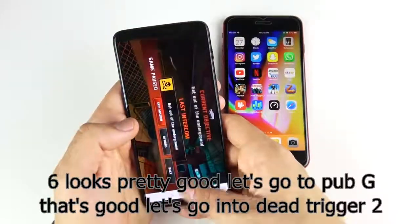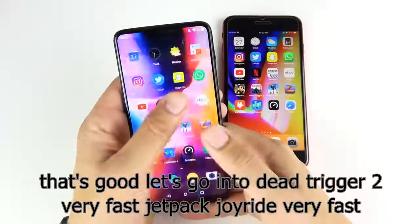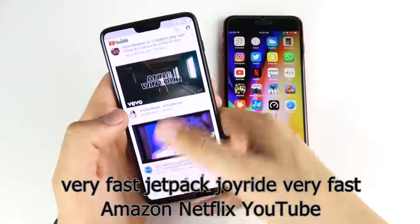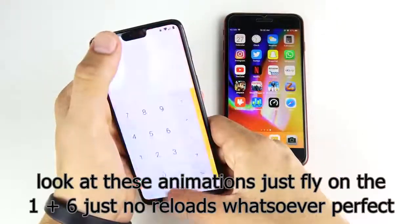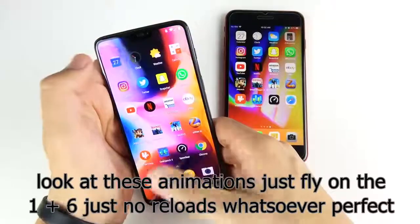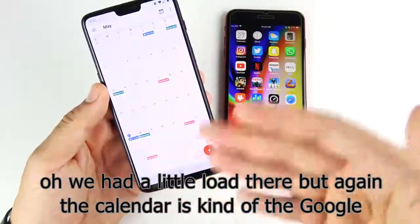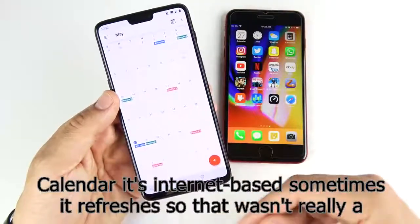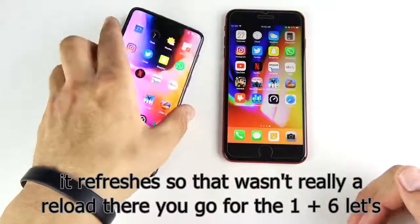Let's go into Dead Trigger 2. Very fast. Jetpack Joyride. Very fast. Amazon, Netflix, YouTube. Look at these animations just fly on the OnePlus 6. Just no reloads whatsoever. Perfect. Oh, we had a little load there, but again, the calendar is Google Calendar. It's internet based. Sometimes it refreshes, so that wasn't really a reload. There you go for the OnePlus 6.